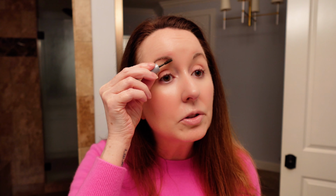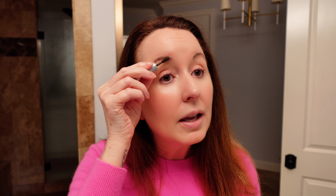One thing that I did not do today, and I don't think I'm going to do, is concealer or corrector. I bought a ton of correctors and a ton of concealers, and they just haven't been looking good under my eyes the last few days. So I'm just going to go without today.